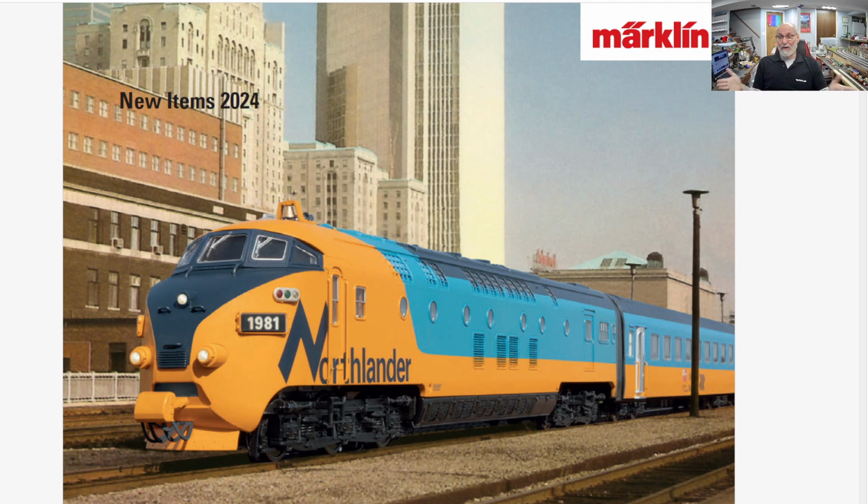And the cover of the catalog is a huge eye catcher. It is the Ontario Northlander from Canada. Beautiful train. Märklin has released this before, but they're releasing an all-new version. We'll get to that in a minute.